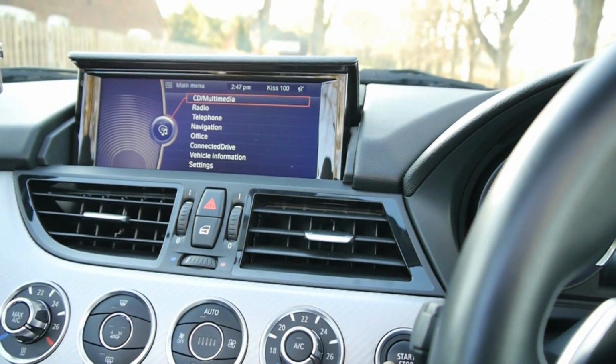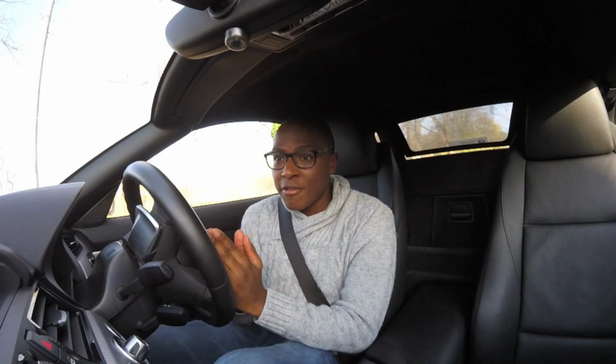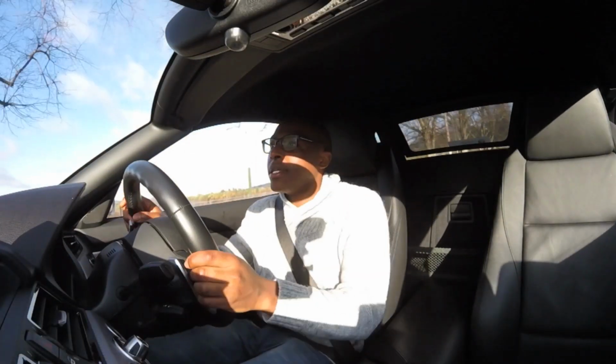So that's the iDrive system, guys. It's absolutely brilliant. I highly recommend it. If you're looking at a Z4 or any BMW, in fact, iDrive is absolutely brilliant. Let's get on to visibility.